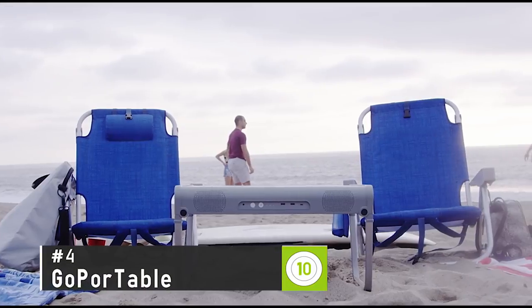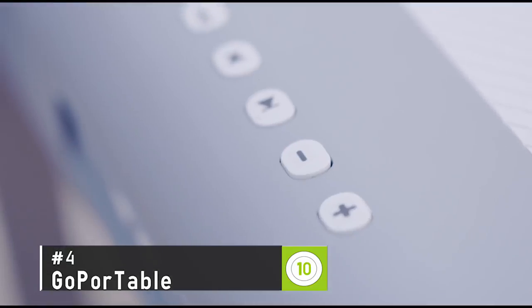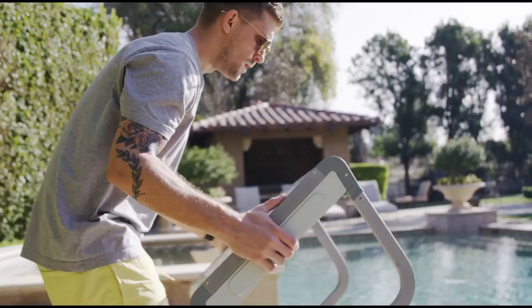A smart table that allows you to do more with less. Portable charges, plays music, lights up, and folds. Oh, and it likes to party. Portable takes something you've used a million times and makes it better.